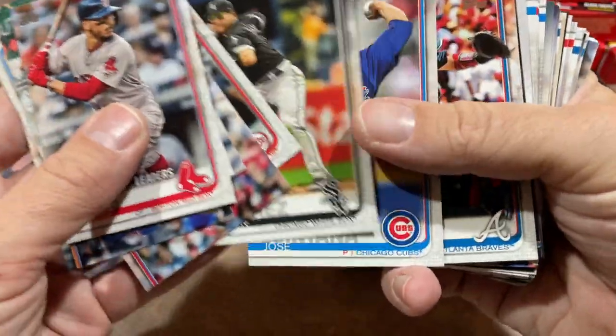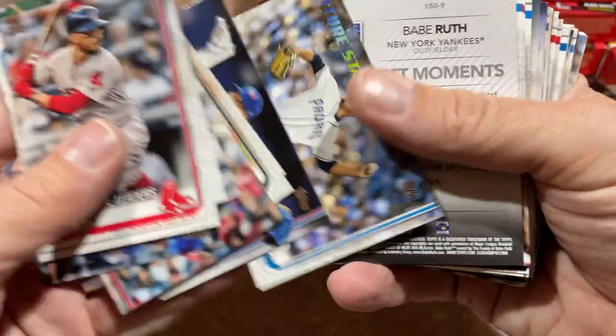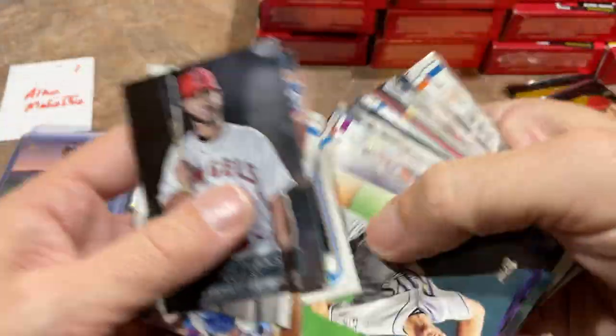It would be nice. I hate how the cards are switched every which way. That's always a bugaboo of mine. There's Jose Quintana. He just signed a deal with the Buccos. Babe Ruth card upside down. For what reason? I'm not sure. We have an Albert Pujols Stars of the Game card in there as well. So far, no big rookies to write home about.